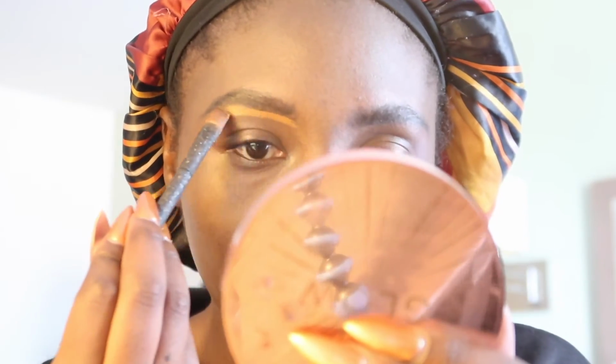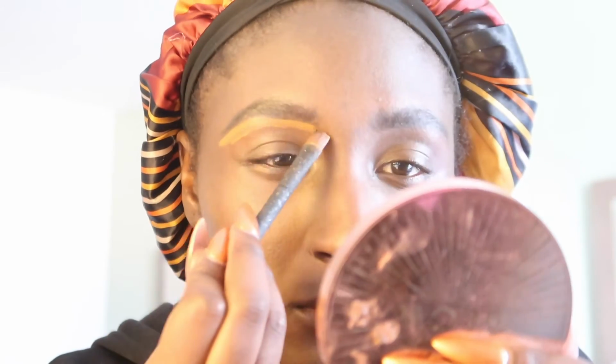Now before I go in with the concealer, I like to use my Laura Mercier powder just to take up all the oil off my face and do that before I really go in with my eyebrows. I like to then bring the concealer all the way down from where I just put it under my eyebrows to my lid, so I can also kind of set it with the concealer.